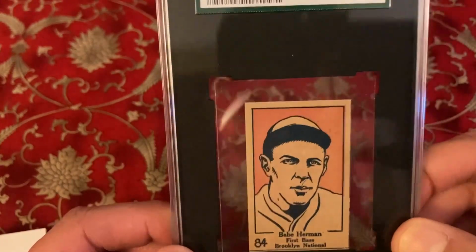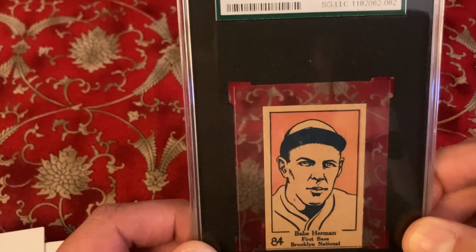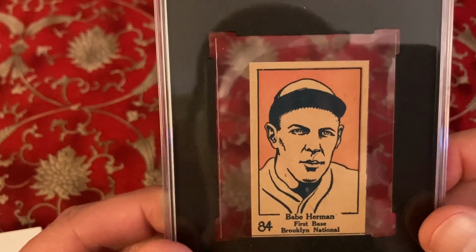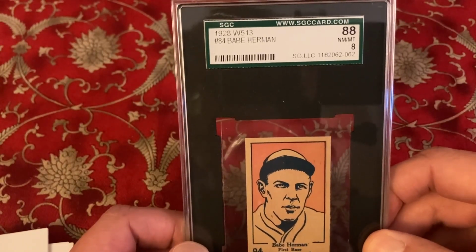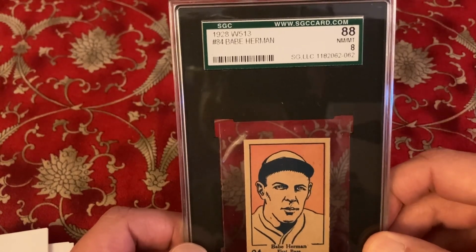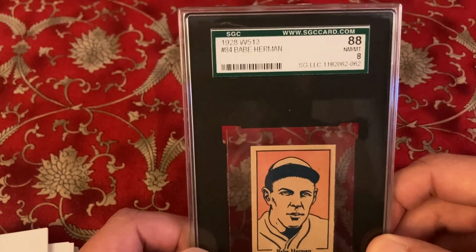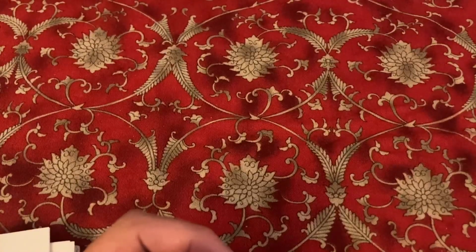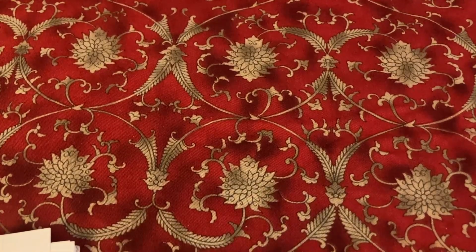Anyway, here is a high-grade version of his 1928 W513 strip card. This is graded an 8. PSA has graded 11 of these, and there's 1 9, 1 8.5, and 3 8s, and SGC has graded 12. There's 1 9, 1 8.5, and this 8 right here. It's a blank back.